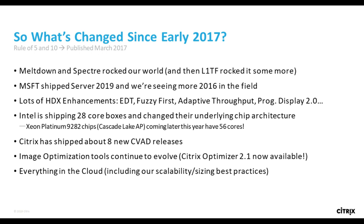On the Intel side, they're shipping some pretty powerful boxes these days. At this point in time, there's a 28 core box out there. The other interesting thing that I'm going to cover in a minute is the underlying chip architecture. They've actually changed it, and that has a direct impact on how we size XenApp servers. And just this week, when I was wrapping up these slides, I noticed that Intel announced their new Cascade Lake Advanced Performance chips, which I think are going to make their debut in the third quarter. They said some of these Platinum 9282s have 56 cores, if you can believe that. So it looks like they're putting a couple of those dies together. Anyways, it's about to get even crazier than it is right now.